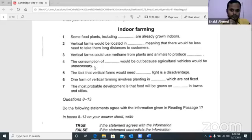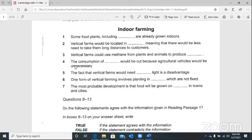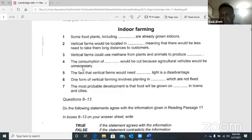The good way. Okay, number four question. I would like to request Mr. Shakil to read the number four question. The consumption of gas would be cut because agriculture vehicles would be unnecessary. So we understand the consumption of gas would be cut, which is the key point. We got two main things. One is the agriculture vehicle. Another is some sort of consumption will be cut.